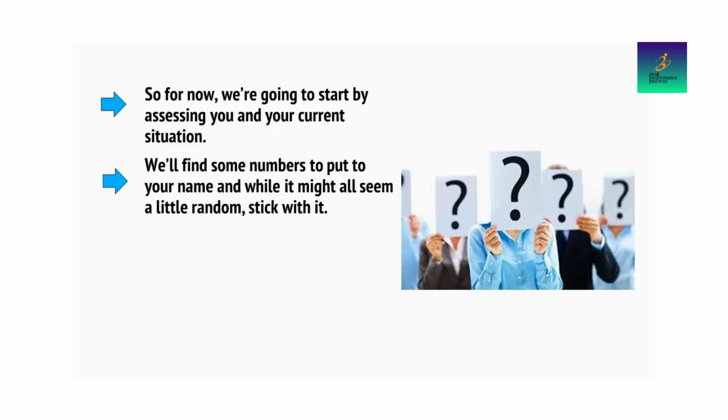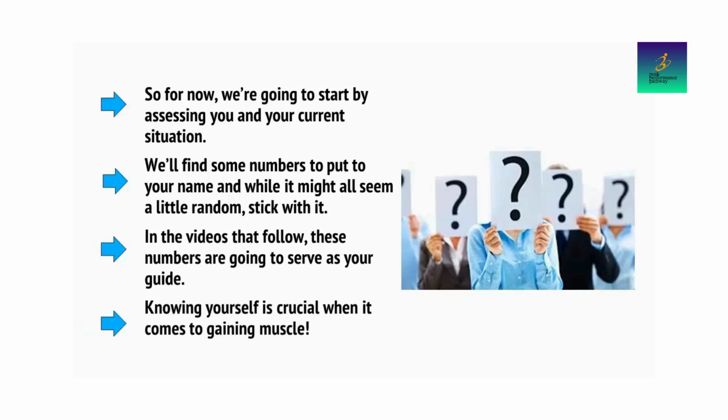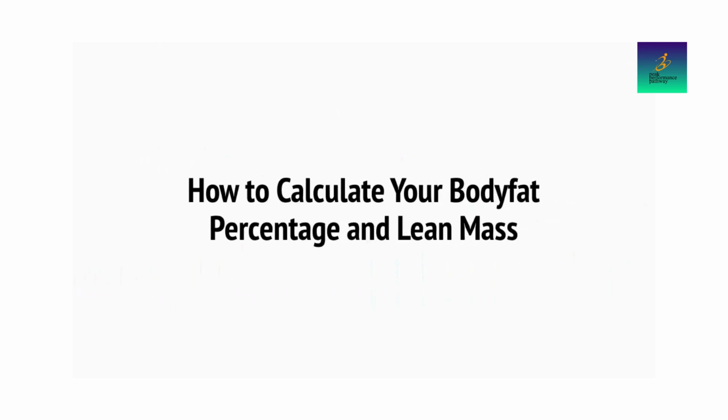We'll find some numbers to put your name to, and while it might seem a little random, stick with it. In the videos that follow, these numbers are going to serve as your guide. Knowing yourself is crucial when it comes to gaining muscle. So first, let's calculate your current body fat percentage and lean mass.